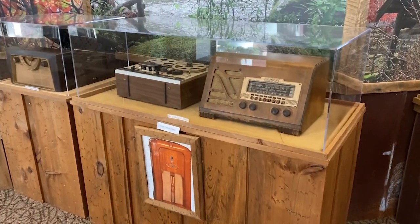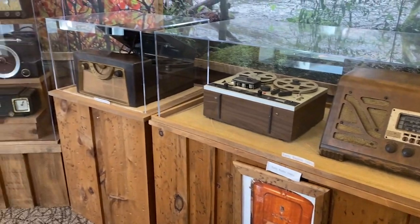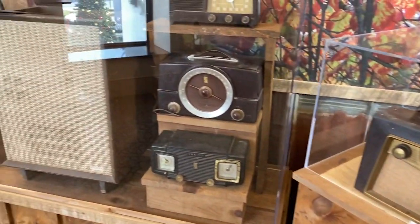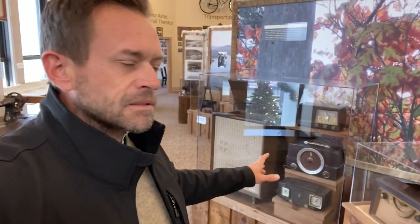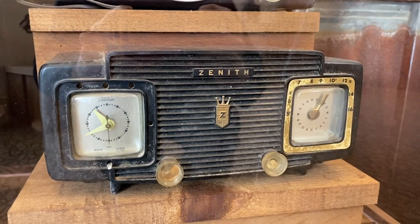Before television was the radio, and these were some old ones. I'm sure a lot of mountain music was listened to on these. The very first country music recording artist was Fiddlin' John Carson. I made a video about finding his grave in Atlanta, Georgia a few months back. I'll put a link to it right up here. But I imagine Fiddlin' John Carson playing on some of these radios over the years. I'm sure he did.